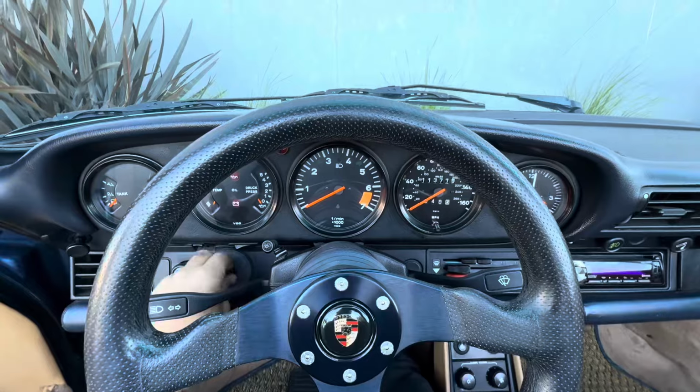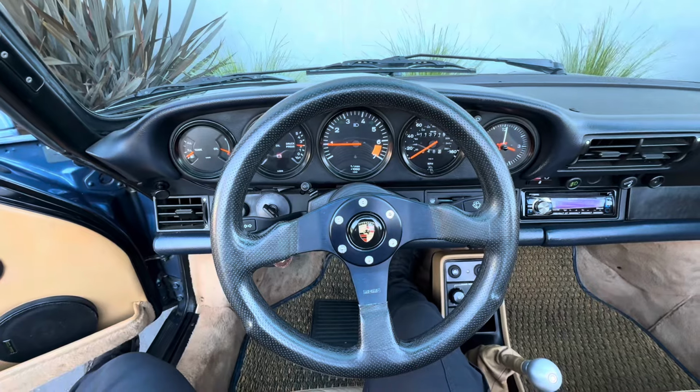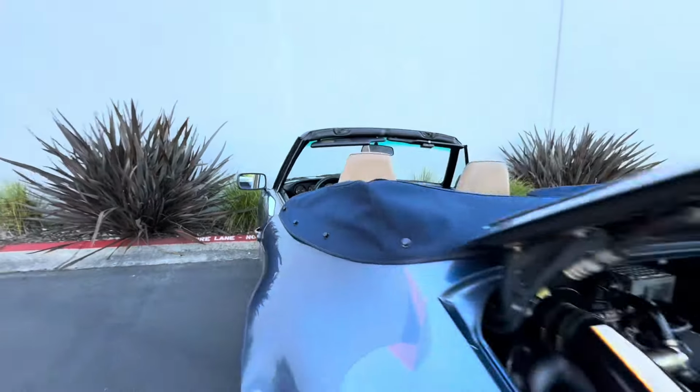All right, let's fire it up. Motor sounds beautiful. No knocking, no pinging. It doesn't appear to be smoking.